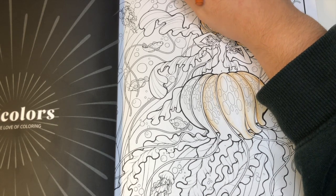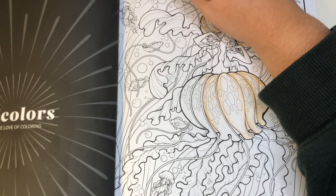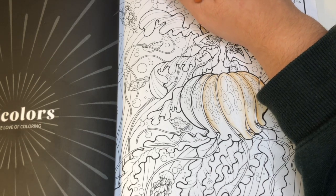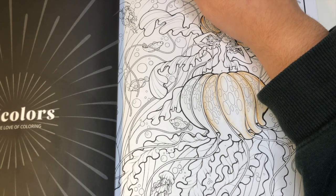Also something that I like, they do give you a preview. You can see some of their pages, so you can see the art style and kind of know what to expect. Yeah, so the Christmas book does have 50 pages. Some of the pages are a little bit Zen doodly, but not all of them. So do check it out.